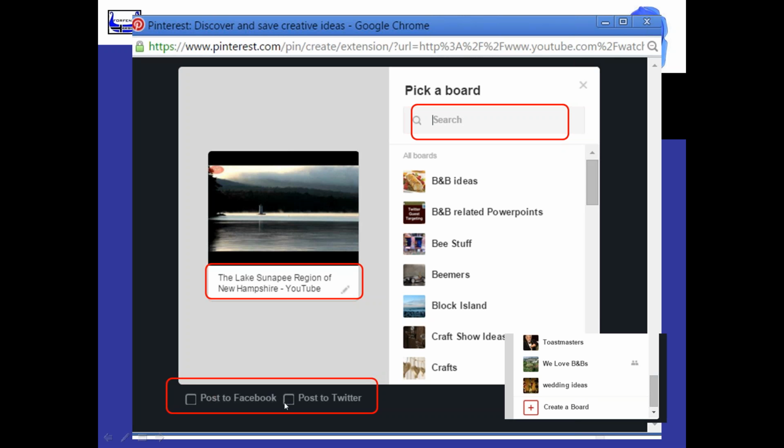But also be cognizant of the fact that once you check this and you go on a pinning spree, your Twitter feed will get cluttered up with "I just pinned this to Pinterest, pinned to Pinterest, pinned to Pinterest." Every single post is going to say "pinned this to Pinterest," followed by the link. And from the perspective of anybody following you on Twitter, that can get a little bit overwhelming. So be selective about this.